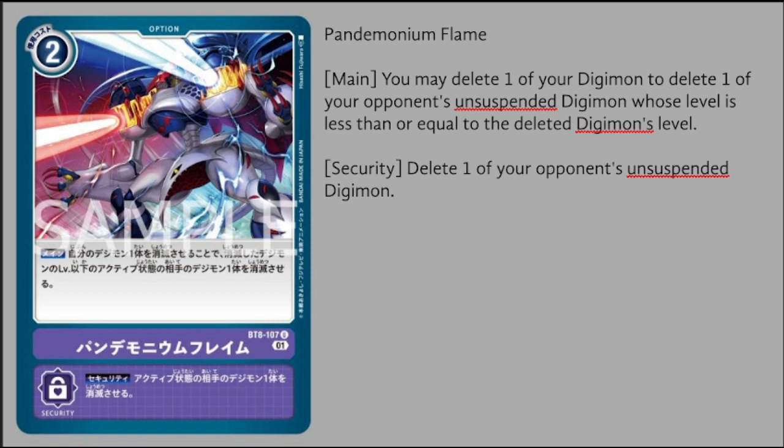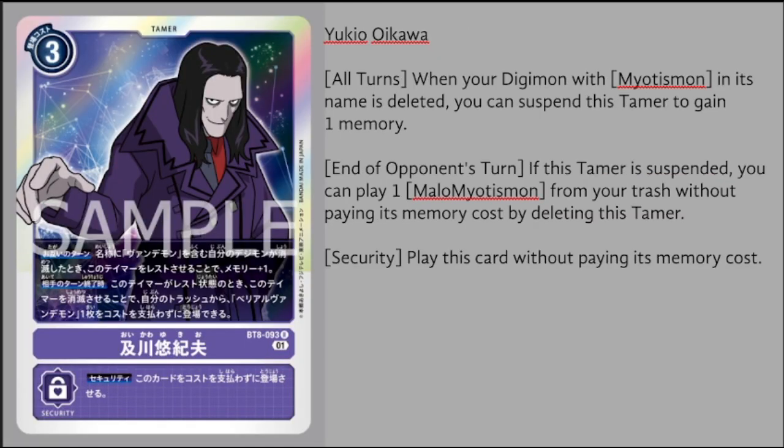And then it has a nice security ability that allows you to delete one of the opponent's unsuspended Digimon, and this is probably the strongest part of the card. The self-sacrificing part is always nice, just because we do have lots of on-delete abilities and some self-sacrificing synergies, but the fact that its security ability just allows you to delete an unsuspended Digimon outright is still just very strong for this level of option. So I think this is going to be a pretty decent card to be using, especially with all of the unsuspending that's going to be going on. It allows you to use a card like this to try to pick out those types of abilities and delete those types of Digimon.